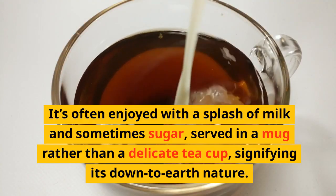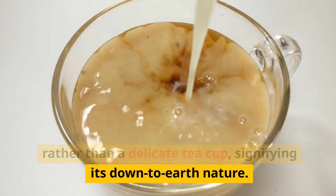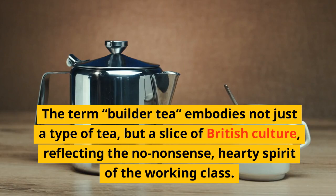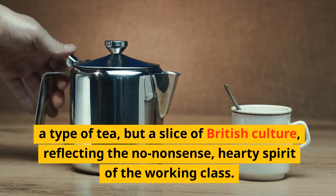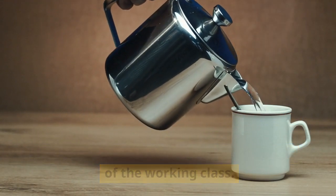It's often enjoyed with a splash of milk and sometimes sugar, served in a mug rather than a delicate teacup, signifying its down-to-earth nature. The term builder's tea embodies not just a type of tea, but a slice of British culture, reflecting the no-nonsense, hearty spirit of the working class.